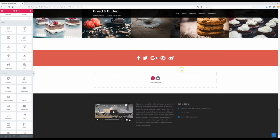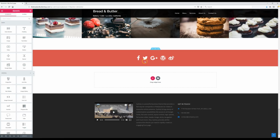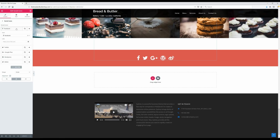Alright, now this next section is going to be the social media section, and this is where you're going to put all your social info. And it's pretty much like everything else. You just point and click and then you add each social media link in. I'm actually going to edit these so I end up with the following social accounts: Facebook, Twitter, Instagram, Pinterest, and then LinkedIn.